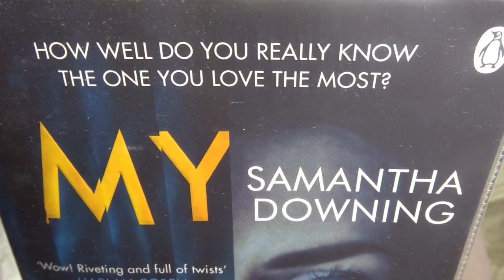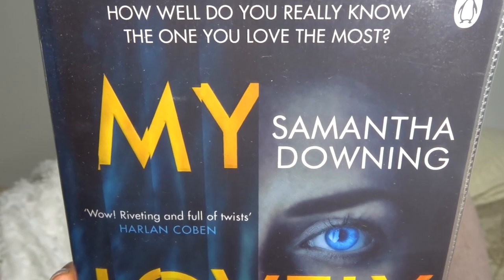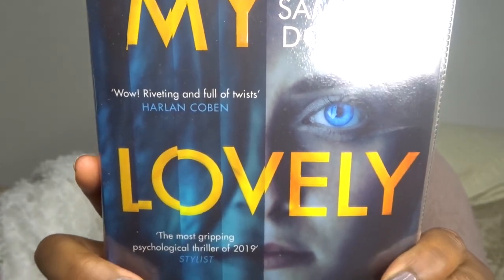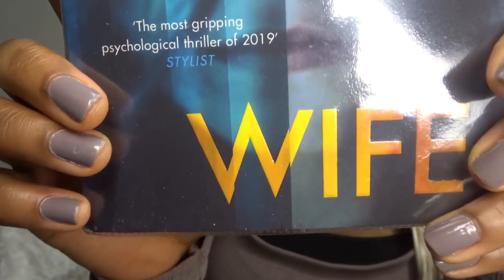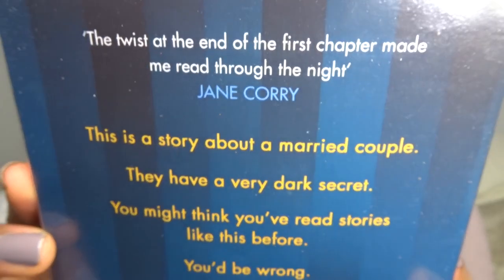So this book is just a great one, and I just wanted to share. I might go into some detail in another video, or perhaps if you read it, just let me know. I'll check the comments to see what happens there, but this is such a good one. I'll just give you a quick look at the front and back. This book's by Samantha Downing, and this is the front, and this is the back.